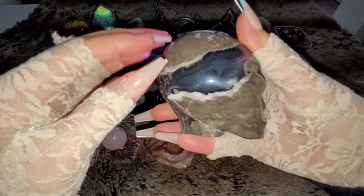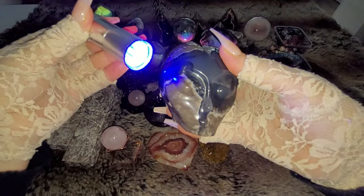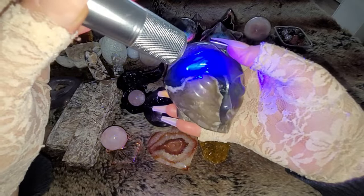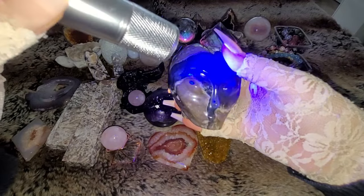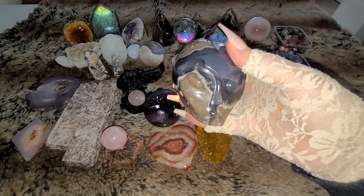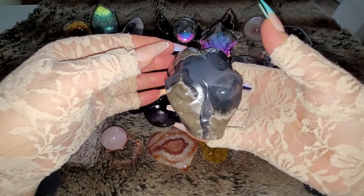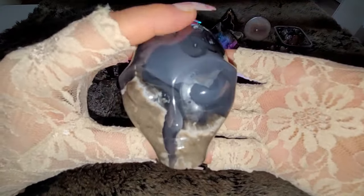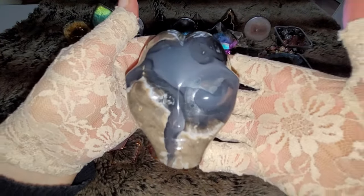gorgeous. This is a UV light, and the light is blue. And as I shine it on the crystal, it should turn out to be green, neon green. These dark parts should turn neon green, but they don't. So I think the UV lamp is just not right, not a good one. It's a very cheap one, so I'll get a better one. So that's number one. Do you like it?